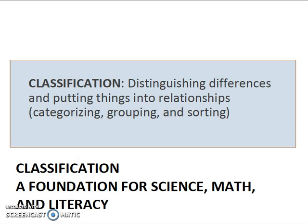Let's begin with classification. Classification can be defined as distinguishing differences and putting things into relationships. This includes categorizing, grouping, and sorting. All of these things are a foundation for science, math, and literacy.